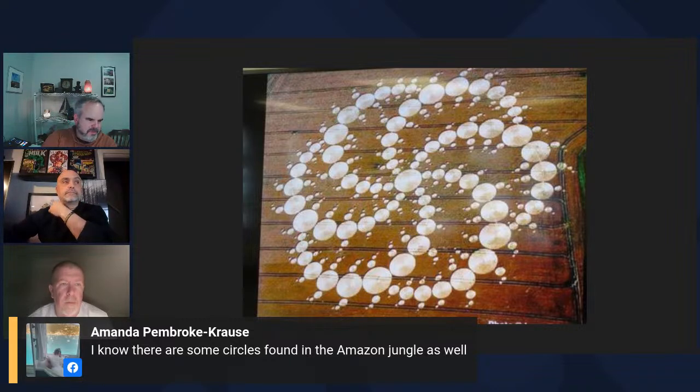Mm-hmm. Amanda made a comment that she knows that they've found circles in the Amazon jungle as well. So they are other places.